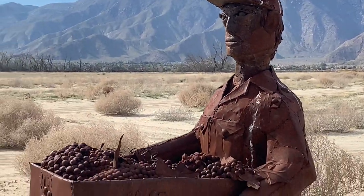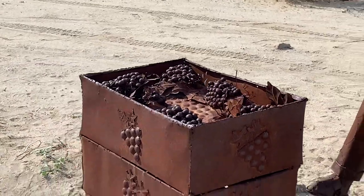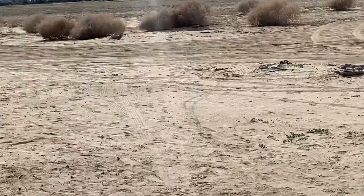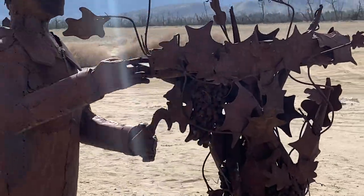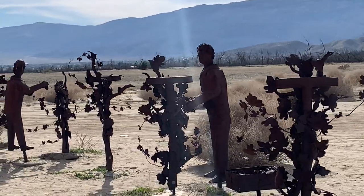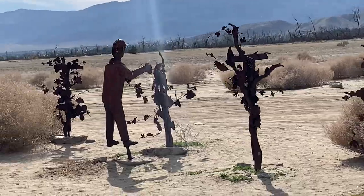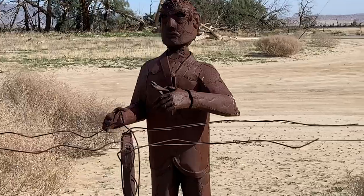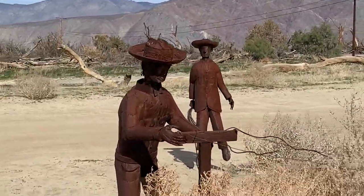Ernest and Julio Gallo represented out here too. They're great pickers here. I'm not sure if this region is known for its wine or grapes, but here we are. We have some workers picking the vine. So I hope you've enjoyed these metal displays of art. I certainly have. These guys are mending the fence, so they're probably ranchers. It's an amazing display of art in the middle of the desert.